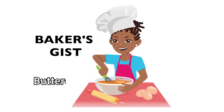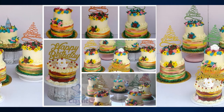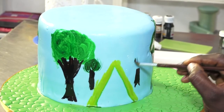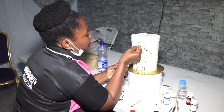Our focus on Baker's Gist today is on buttercream cake painting tips. Buttercream cakes are fragile and more delicate to handle when it comes to painting. But here are some amazing tips that could help you achieve a fantastic painting on these cakes.